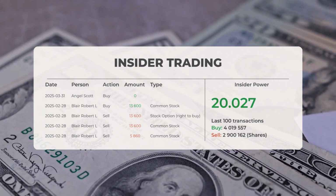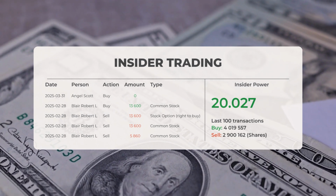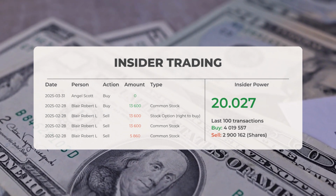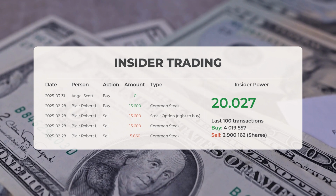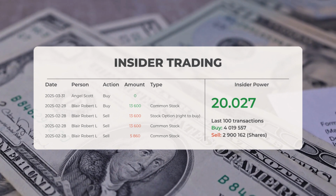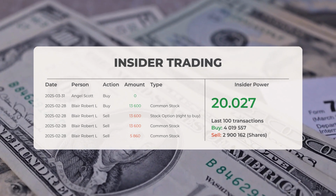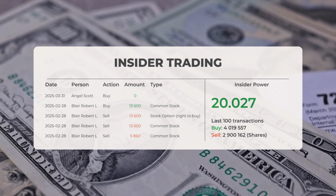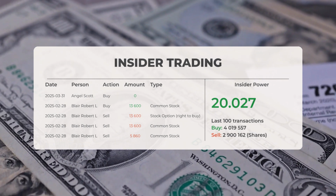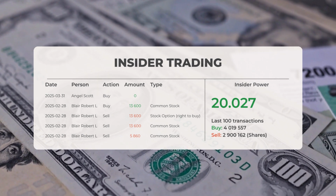On the 28th of February, 2025, Blair Robert L. also executed an insider sale of 13,600 shares of stock options, which is the right to buy. On the same day, Blair Robert L. conducted another insider sale of 13,600 shares of common stock. Additionally, on the 28th of February, 2025, Blair Robert L. sold 5,860 shares of common stock.